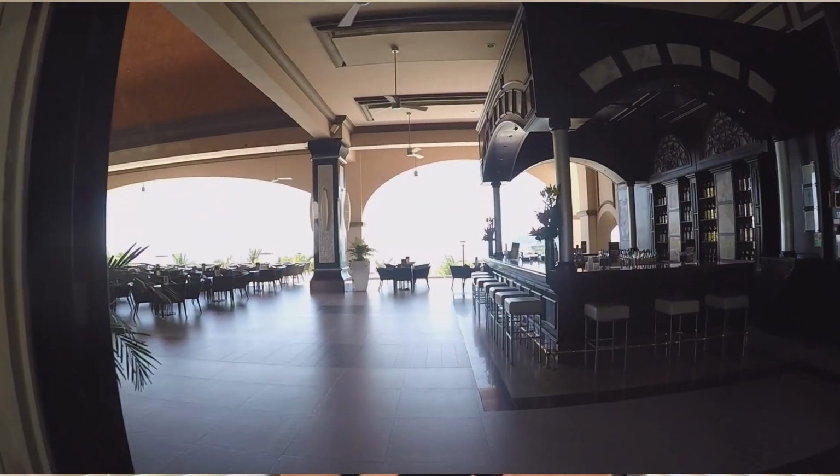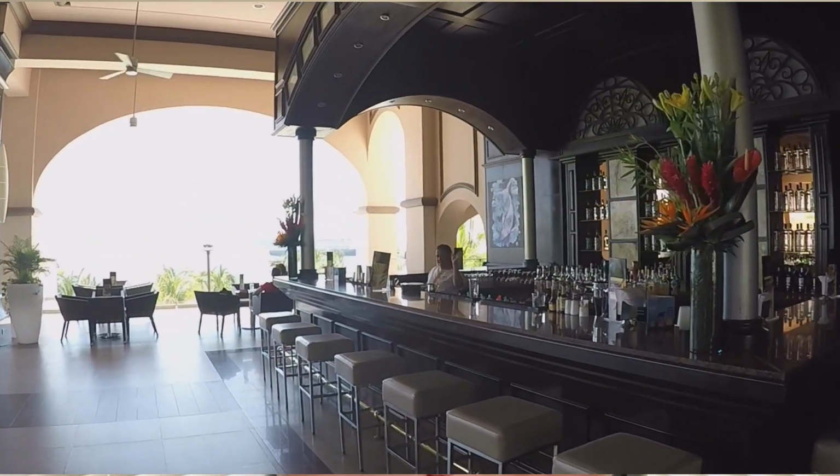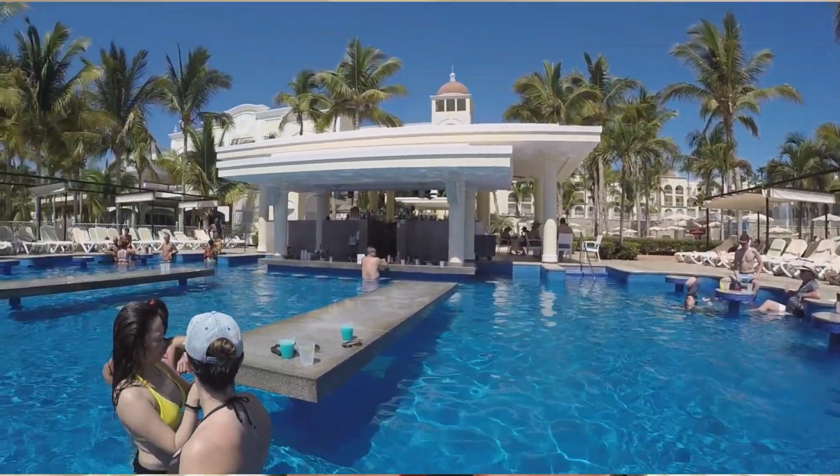Now, let's talk about the bars. This resort had an ample amount of bars. The service was great at all of them that we went to. The lineups were about what you expect at resorts. However, they did go through the people pretty fast, so you didn't really have to wait too long for your drinks. They do also have a separate swim-up pool bar from the main pool, which was nice.